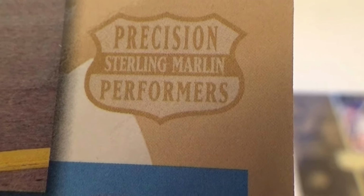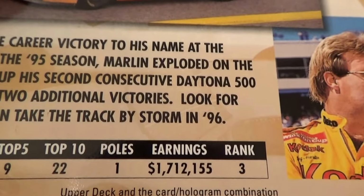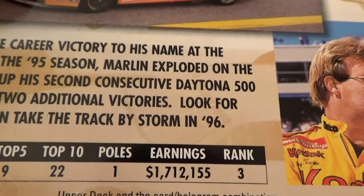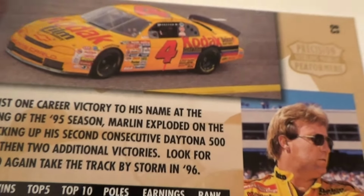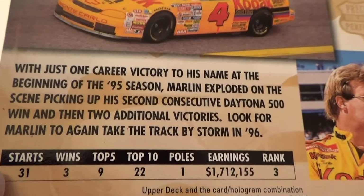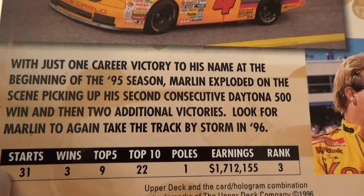Okay, Sterling Marlin. Beautiful side view. Kodak. $1,712,000. Wow. He made some really good money, huh? Look at that. All right, a happy racer, I bet. Thunderbird.